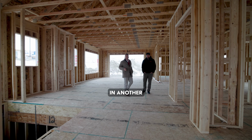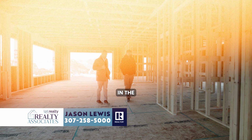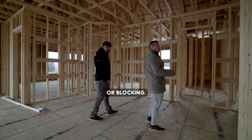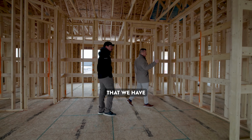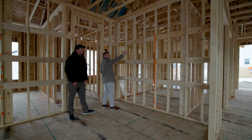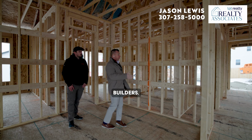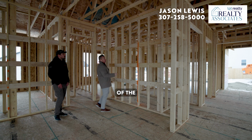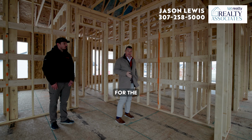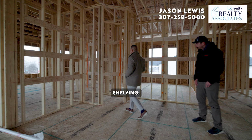I'm here with James again in another construction site, but I wanted to stop by this home to show you something super important in the kitchen of this home and in other areas, in terms of backing, or blocking. If you look in this kitchen, you will notice that we have horizontal 2x6s that are built into this wall. This is for when you install the cabinets. A lot of builders overlook this aspect of the framing process, and this makes installing the cabinets significantly easier for the cabinet installer.